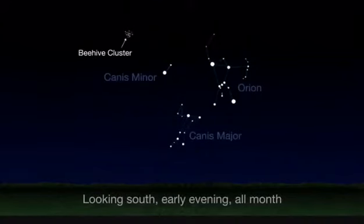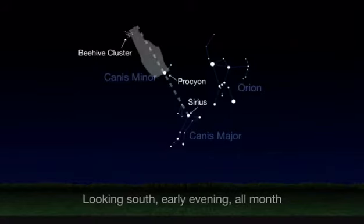with binoculars. To find the Beehive Cluster, look south and follow a line from brilliant Sirius, the brightest star in the sky, upward and slightly to the left toward another of the brightest stars, Procyon. Continue that path about the same distance upward and then a couple of finger widths to the left.